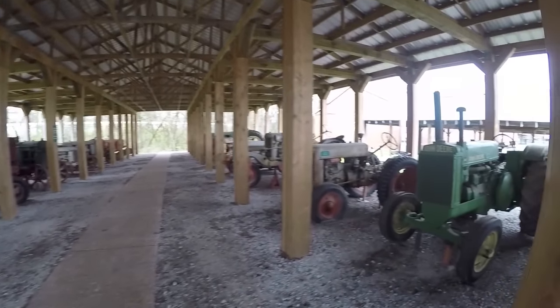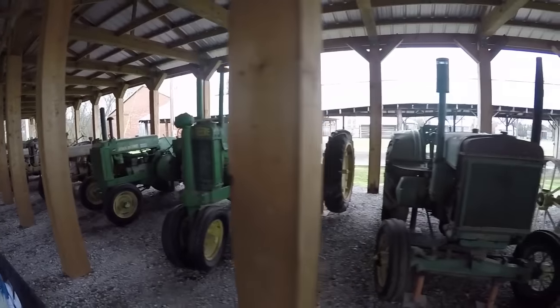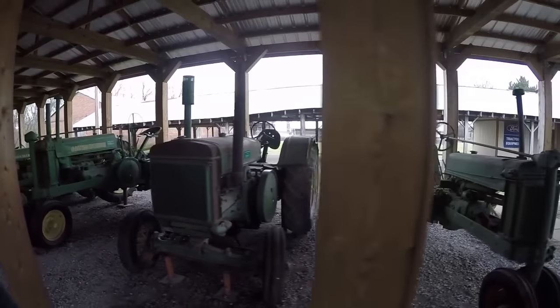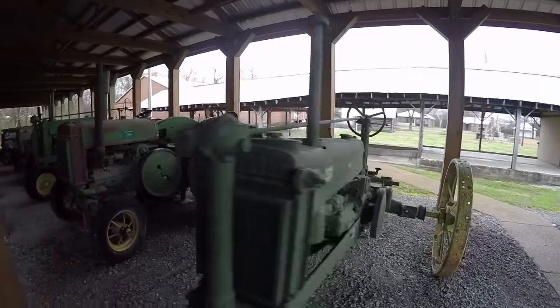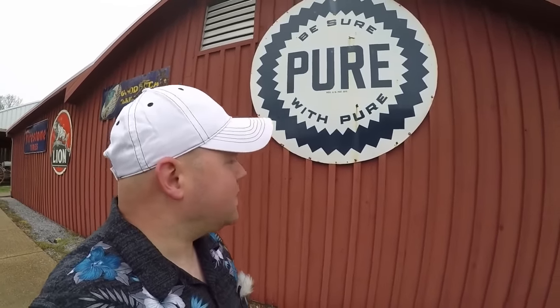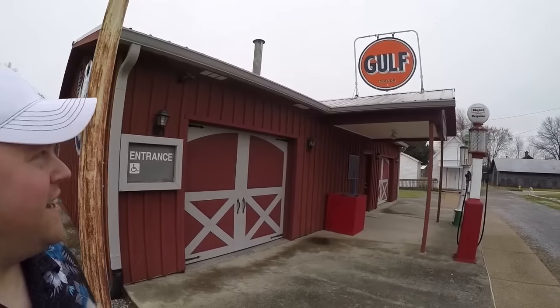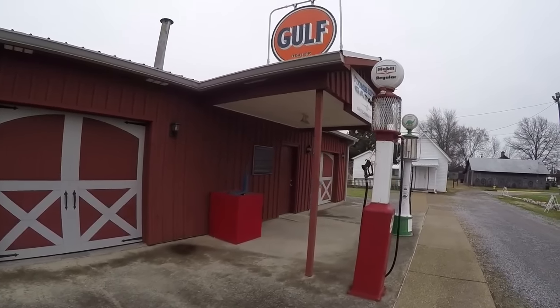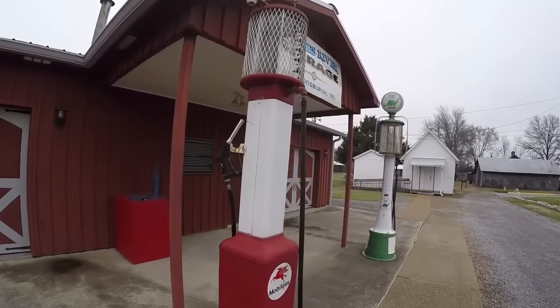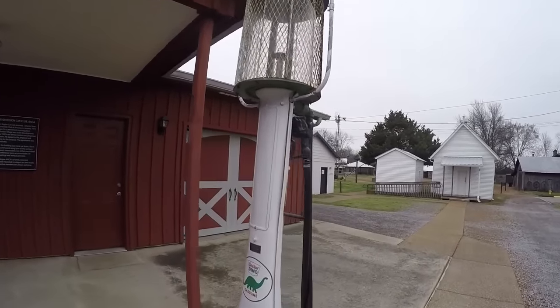I guess, yeah, and here's all the John Deeres. I guess you can just keep them outside because, yeah, not gonna rust anymore, right? Very cool. I'm also a big fan of these old signs and stuff like that. Obviously, I can't collect stuff like that anymore on the road, but. Oh yeah, nice. I've seen the boys on American Pickers find some of these old gas things.